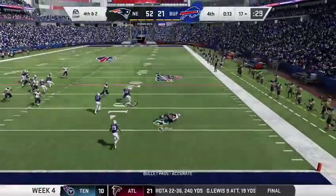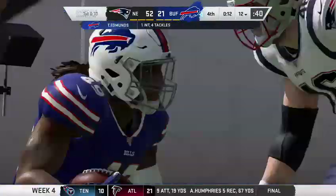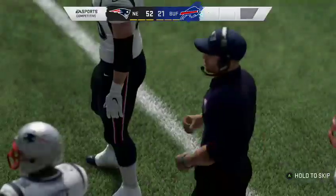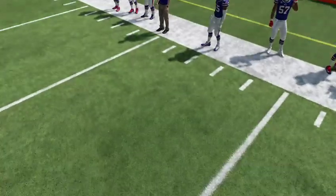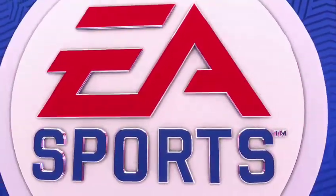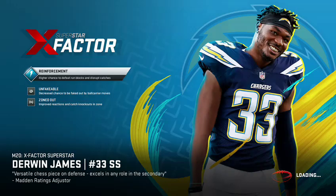And his pass is intercepted for the fourth time today. Picked up by Tremaine Edmunds, the linebacker. A big offensive explosion helped lead them to victory. And the defensive guys, they're just saying, hey, put those points up every week. We'll just keep winning. They will gratefully accept them, won't they?